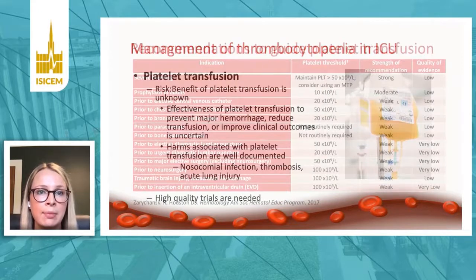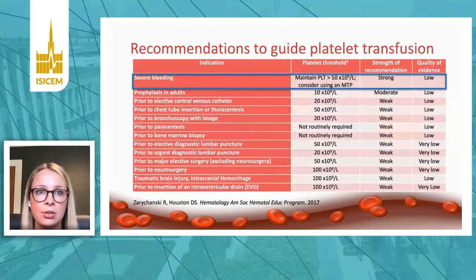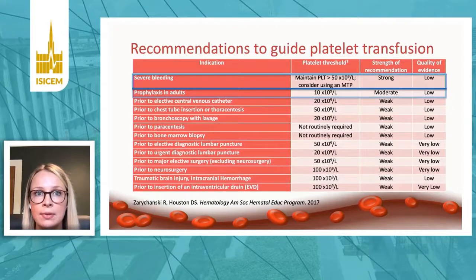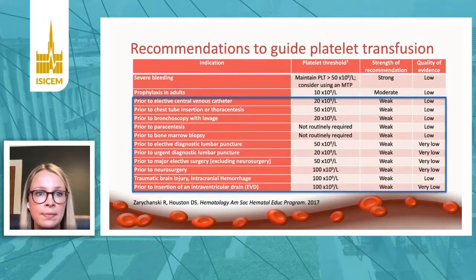In the meantime, here's a practical table that highlights common platelet transfusion thresholds. In a severely bleeding patient, transfusion is generally expected. In a patient who isn't bleeding and who doesn't have planned procedures, we often don't need to transfuse unless the platelet count drops below 10. Otherwise, thresholds depend on the specific procedure. Generally, platelet thresholds range from 20 to 50, with the exception of intracranial bleeding or neurosurgical intervention.